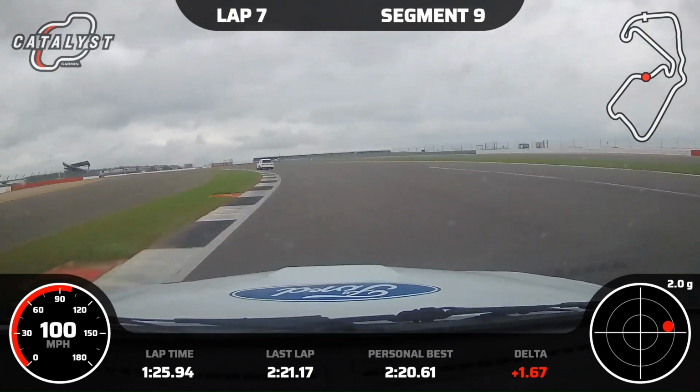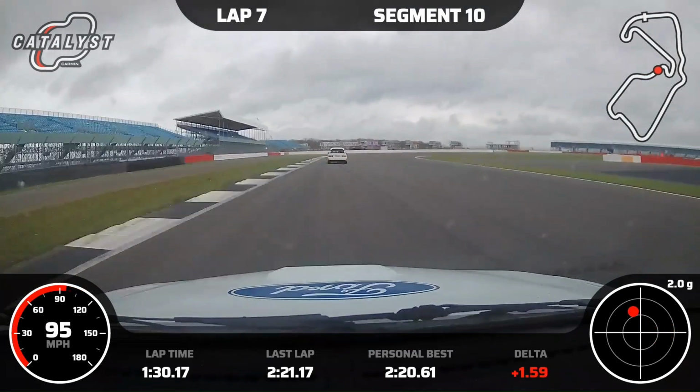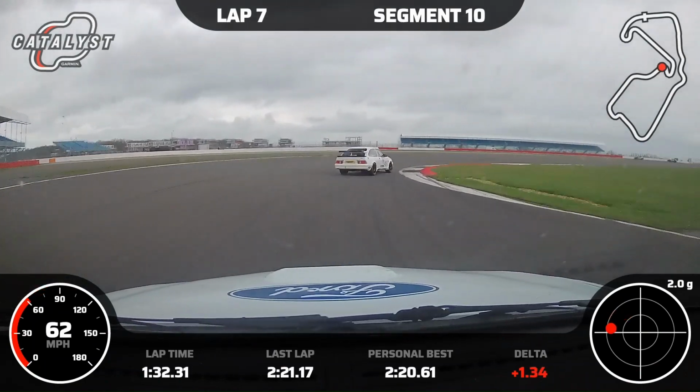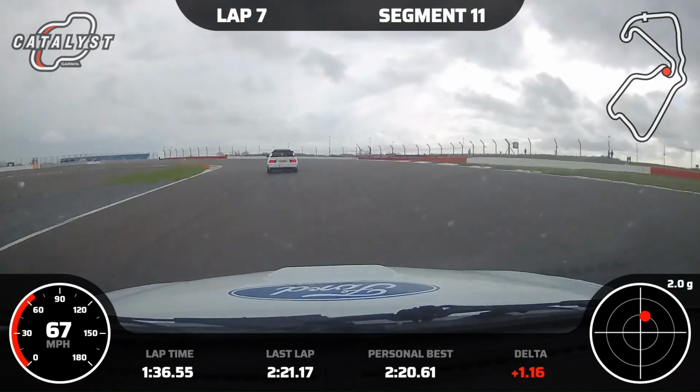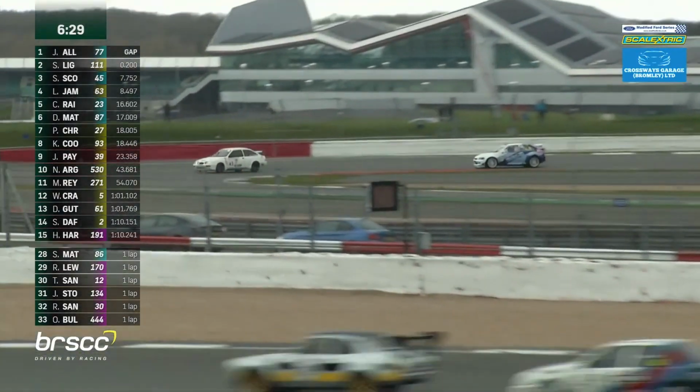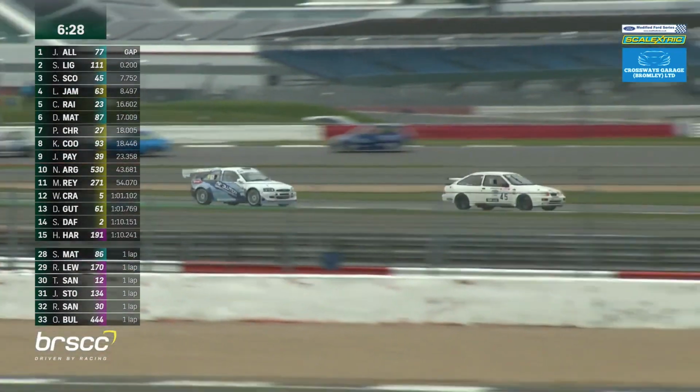Closing in though through Village and the Loop. One of the best handling Capris I've ever seen. It's fair to say that the road-going Capri was not known for its cornering stability, especially in the wet. But Simon's done a lot of good work on that car to make it handle as well as it goes down the straights.